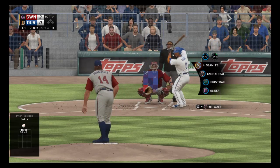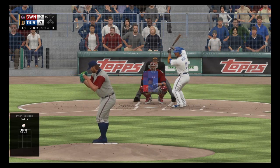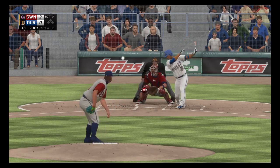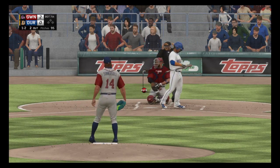And he lays off for ball 1. Swing and a ball chopped foul right at home plate.